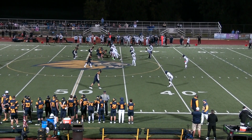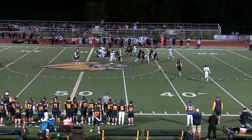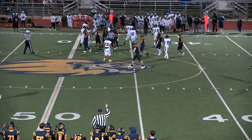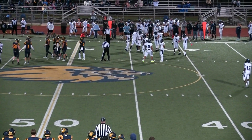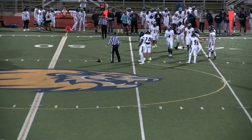Lyons line up here in the shotgun. Play's got two receivers to his right. He looks like he hands off to the left. Landon Frederick's going to be met right at the line there by number 7. That's Aiden Marcato-Wims on the stop there for the Corsairs. Going to bring up another 2nd and 10 here on the no gain.